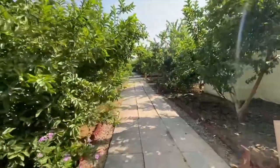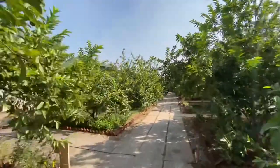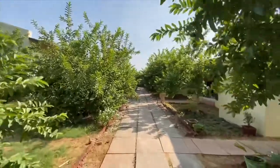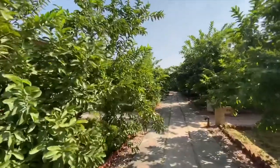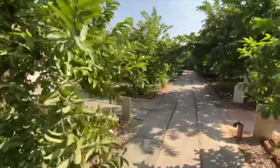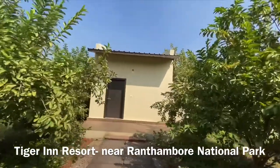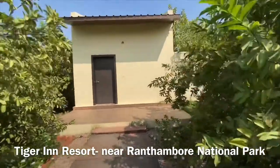All right, we're walking to our room in the daytime, and all these trees around us are guava trees, which I'm not positive, but I might be allergic to, so I'm really avoiding, because every time I eat guava, it makes my throat swell and feel funny. But we are room 204, and this is our little cabin. It's so nice, and it's even better inside.